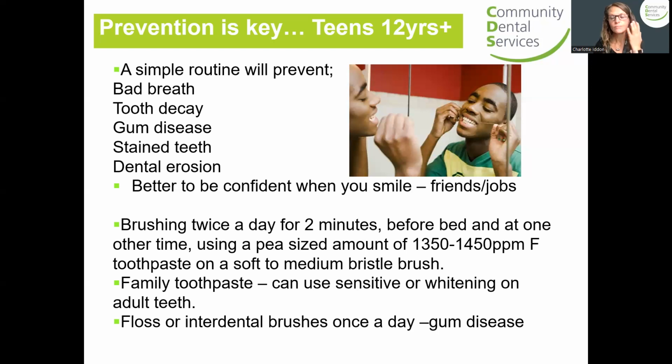So again, just like the younger children, we want them to be brushing twice a day for 2 minutes, definitely before bedtime and one other time, and using that higher fluoride toothpaste, so 1,350 plus. A family toothpaste is absolutely fine. If they want to use a sensitive one, if they've got any sensitivity, if it's really bad, they probably do need to see a dentist. If it's just mild, use a sensitive toothpaste, that should help.